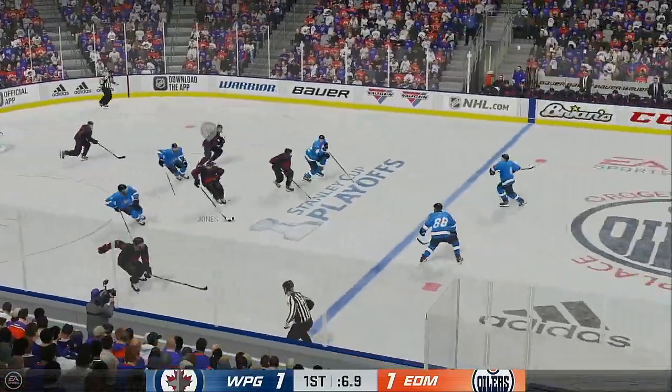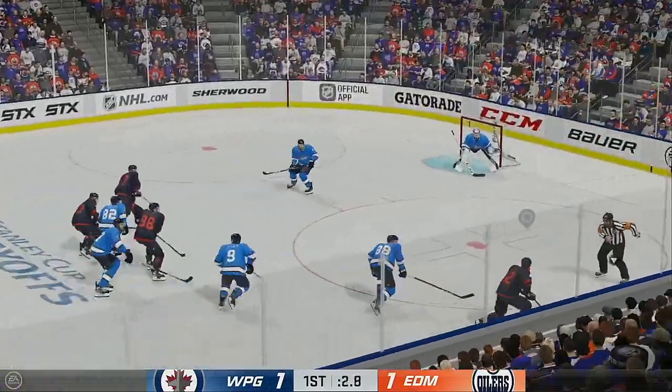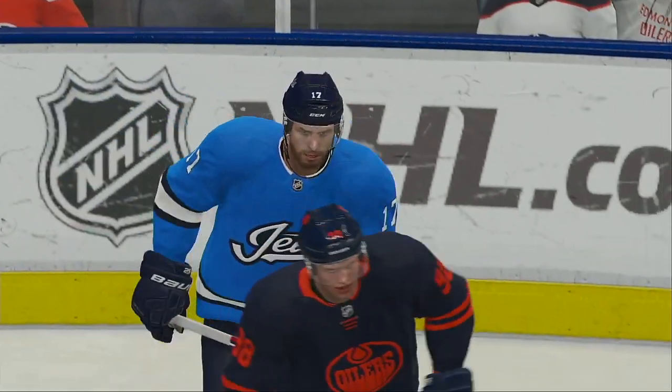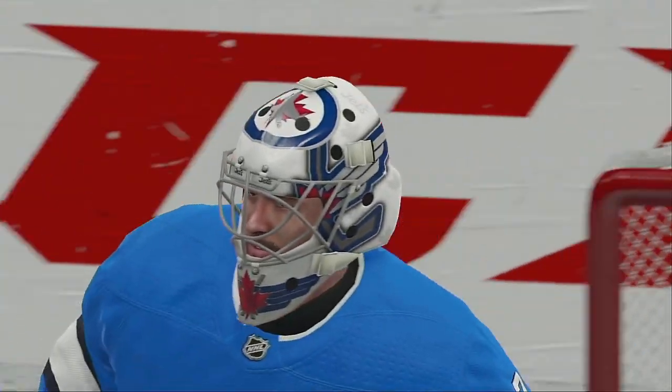And a solid job tying up his opponent. Can't connect. There's the horn ending the first period. It went back and forth, and it's a close one here.